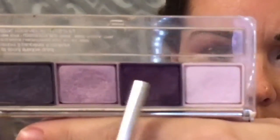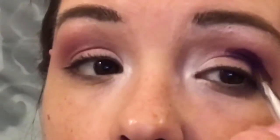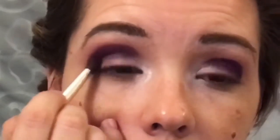Using the darkest purple shade in the Going Steady quad, we are going to get it slightly wet and apply right in the crease. It is going to be dark, it's going to be deep, it's going to be dramatic. But do not fear, we will blend to our heart's content.